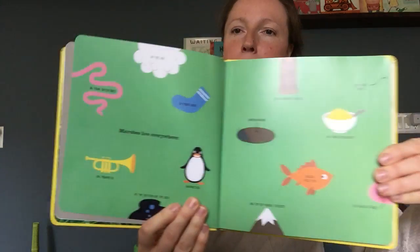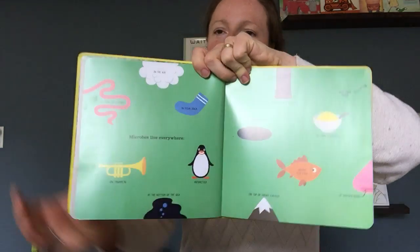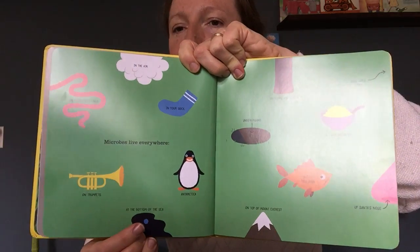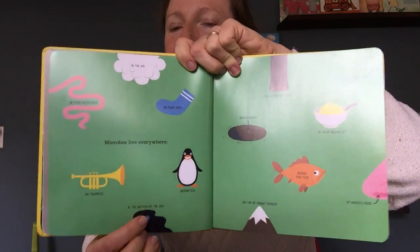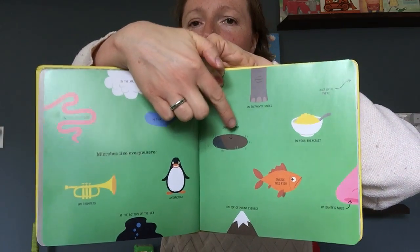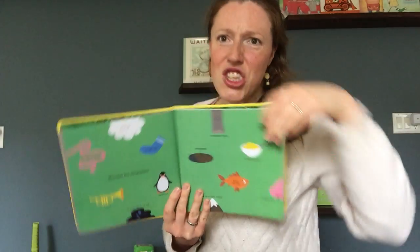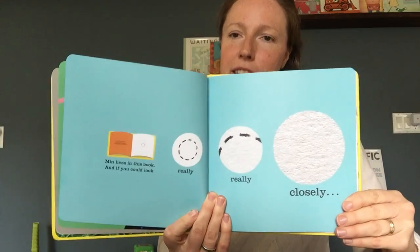Microbes live everywhere. And it says they live in the air, like there's a picture of a cloud. In your stomach, that's a picture of your intestines. On trumpets. This one I think is at the bottom of the sea. On penguins, in your socks, in your backyard, on elephants' knees, pretty much everywhere, on a fish, in your nose, and so on. Min lives in this book.